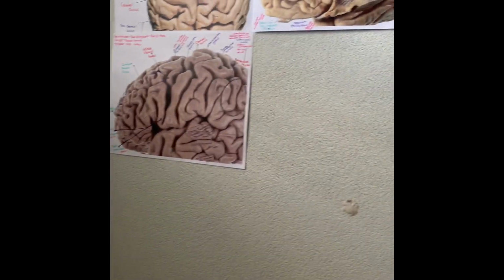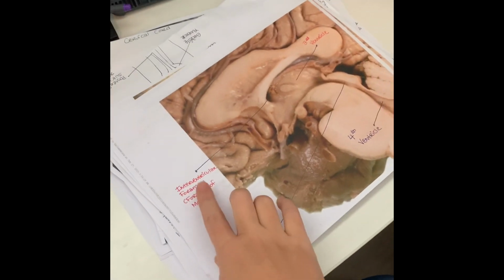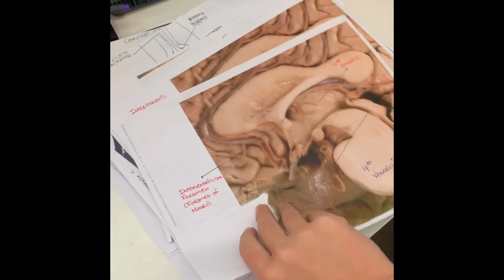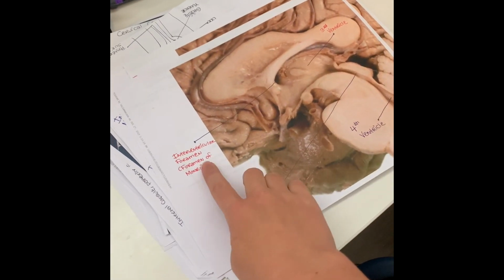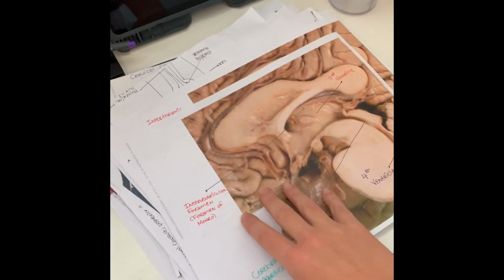And so far I have 3 hung up out of 60, but I have them basically half labeled. I already have all of the names labeled, but I want to actually add information like what is the fourth ventricle, what does it do, and all that, so I can just look at my wall and observe. And those are only 3, so we'll see if I have enough room for everything.